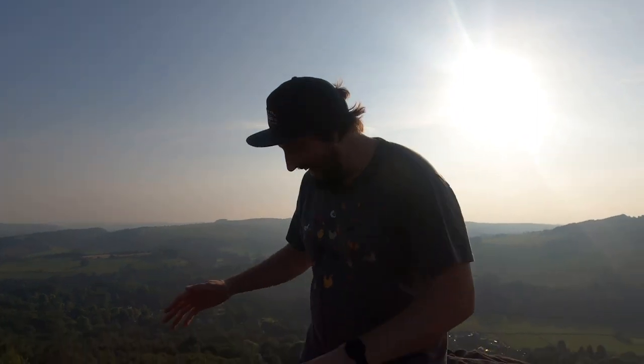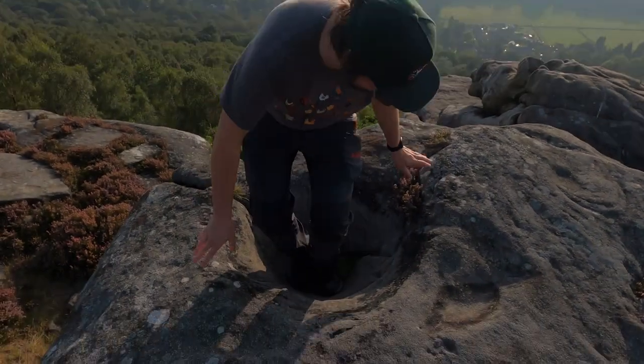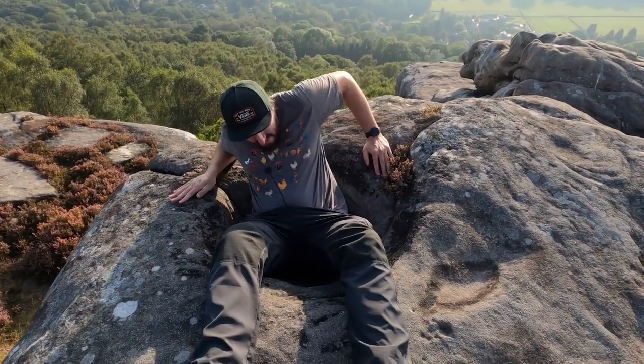So the best thing that I've found on Froggatt Edge is this massive boulder with a natural seat built into it. Check this out. If I get in, it feels like someone's made a mold of my body and just carved it into the stone. It's so comfortable. Unfortunately, the view's that direction, but it's still beautiful looking out here. 360 degrees, I've got a nice wind on my neck. I reckon I could chill here with a nice cold can of Coke.